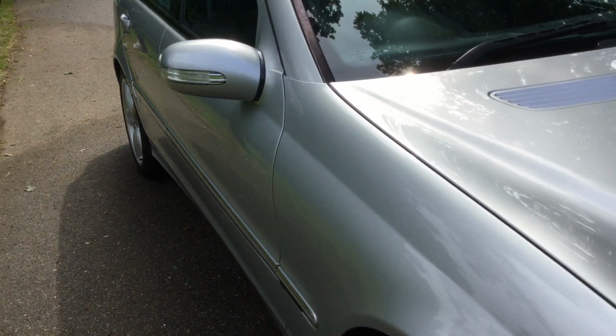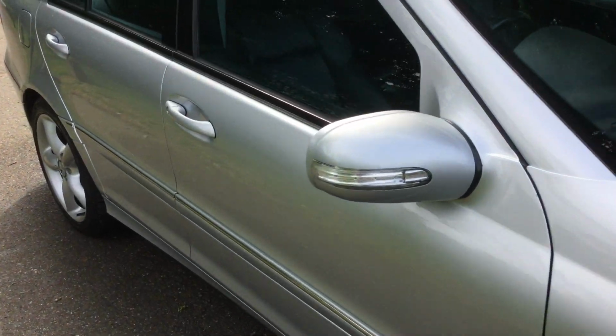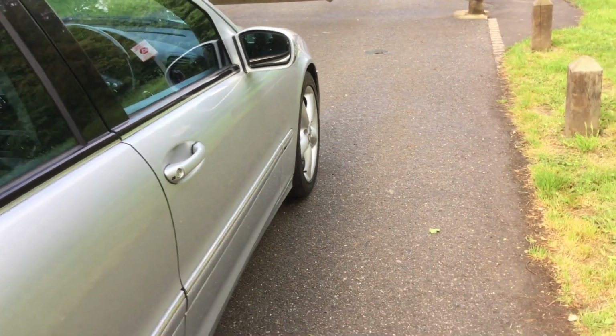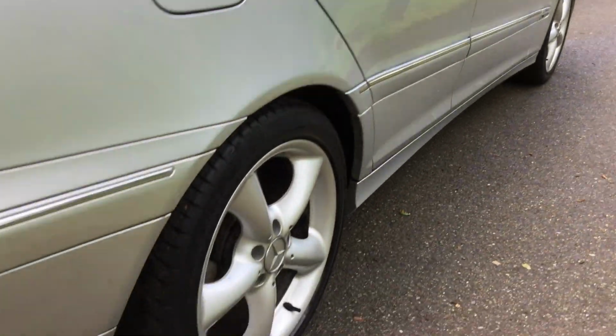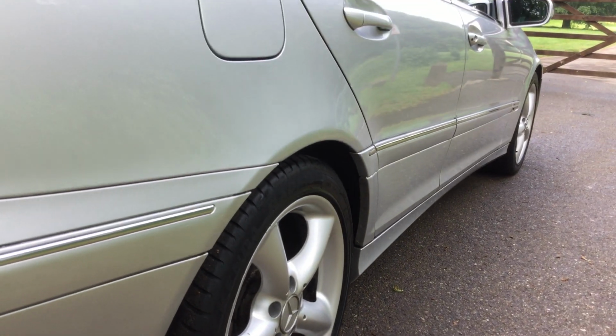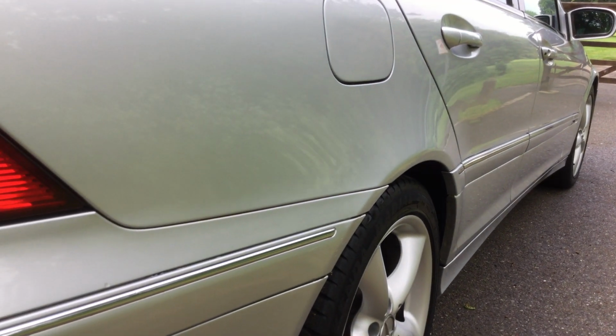Okay, and I will show you inside the vehicle very shortly. And then let's just go round the back of the car. And again, try and show you the reflections. Everything looks really nice.